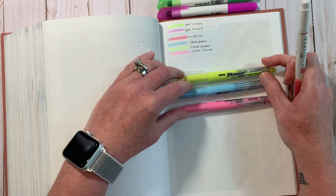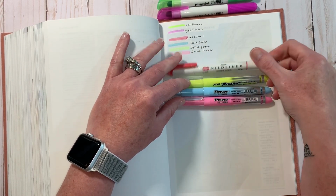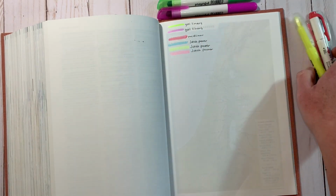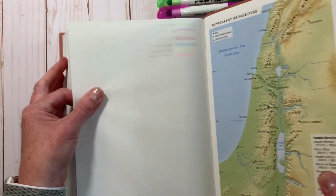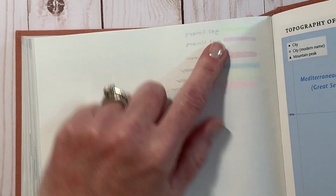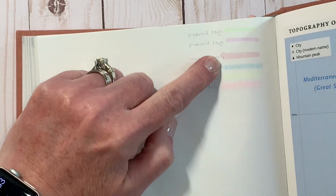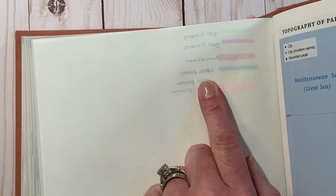They're called Java Power, and this is a midliner. This is a very popular brand by Zebra. So you can see this is the midliner, and then these are the others. Now, they didn't really bleed through. But can y'all see that? Let me zoom in a little bit. Where you start and then end, and where your heaviest is of laying down the highlighter, you can see that it started to, and you can see where it kind of sort of bled through.